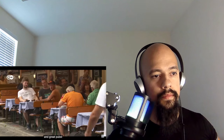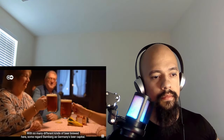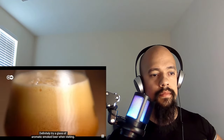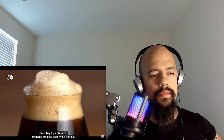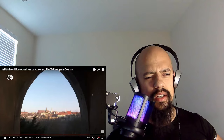Bamberg Old Town boasts plenty of quaint buildings, alleys, and great pubs. With so many different kinds of beer brewed here, some regard Bamberg as Germany's beer capital. Definitely try a glass of aromatic smoked beer when visiting. That looks amazing. Look at that beer. That looks very nice. Colors on top.